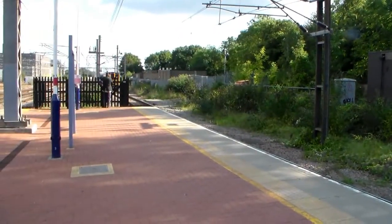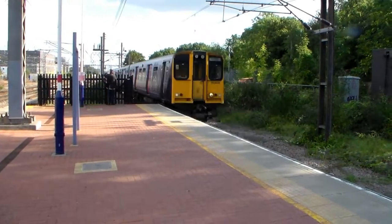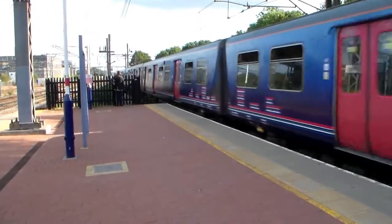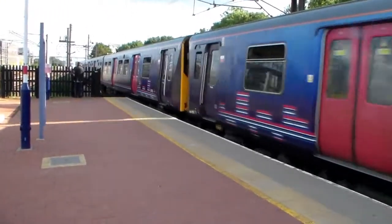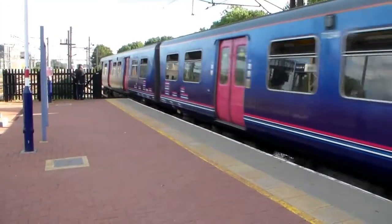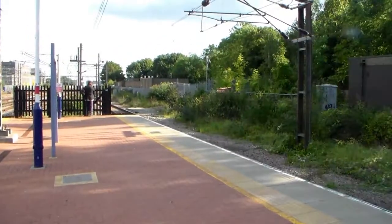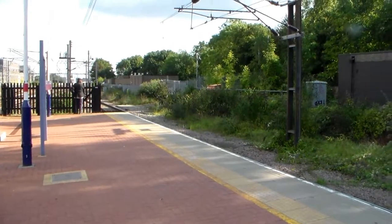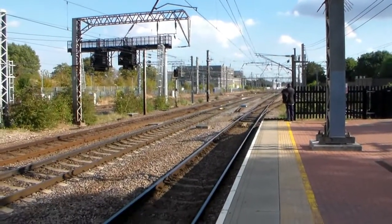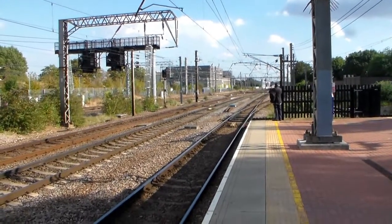It's coming in, the 1608 First Capital Connect service to Stevenage via Hartford North. 313055. And 032 HST on the fast line for East Coast. Could be going anywhere.